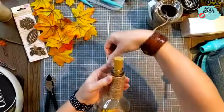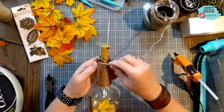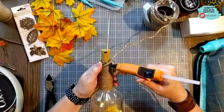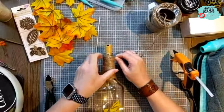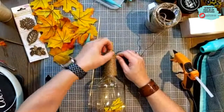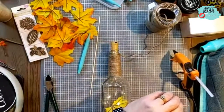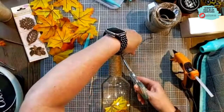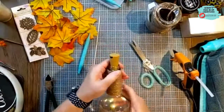I think I'm just going to go up to the lip where, I think this was a screw top wine bottle. So I'm just going to go up to that lip, and I'm going to lay down some hot glue. And then I'm going to cut that off. I can find some scissors. Maybe. There. There we go.